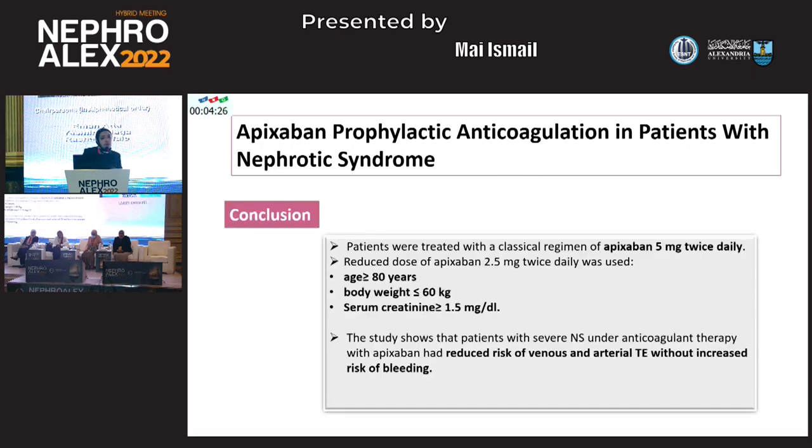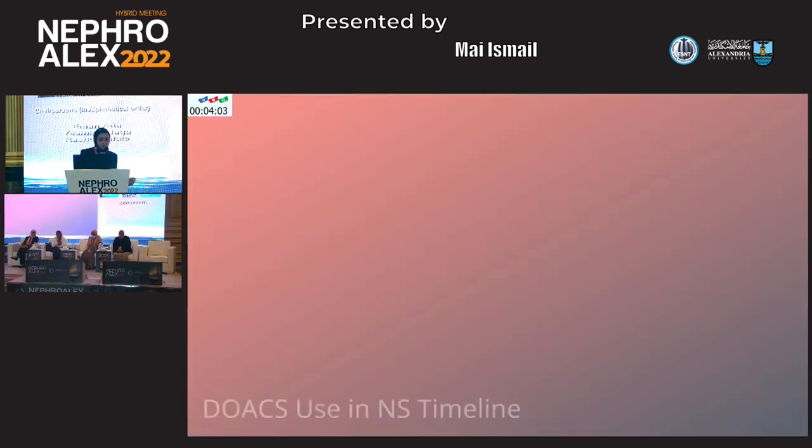الconclusion by the way هنا ال patients أخذت apixaban as a prophylactic dose 5 mg twice daily. وكان بس reduced dose to 2.5 mg twice daily في patients اللي الage بتاعها أكتر من 80, body weight less than 60, serum creatinine أعلى من 1.5 mg per deciliter. The study showed إن حصل reduced risk of venous and arterial thrombosis without risk of bleeding.